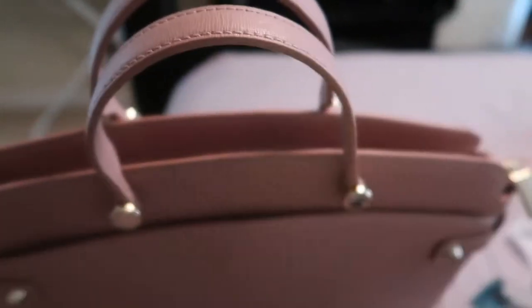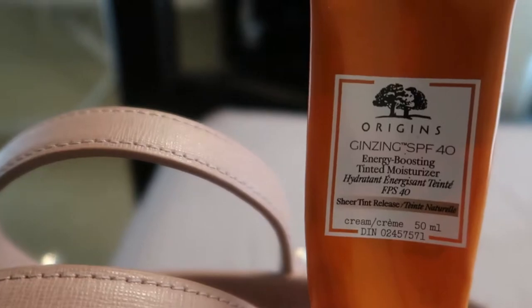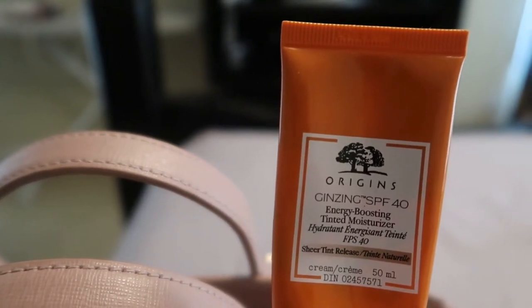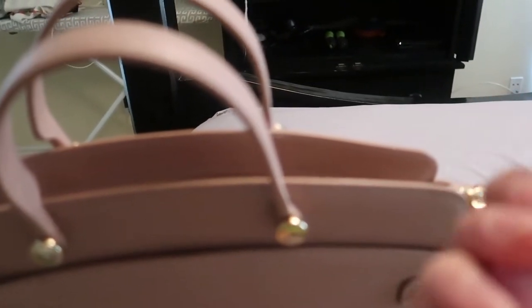Okay, so this is an oil blotting paper from Miniso. Green tea yata ang flavor niya or ang scent niya. Tapos, meron ako ditong Origins Ginseng SPF 40, ang tawag dito, tinted moisturizer. Yan yung parang foundation ko. I don't put a lot of makeup on eh. Tapos, meron ako nitong lipstick from Superstay Matte ng Maybelline. I like that kasi it stays longer. And then, meron akong, ano ba ito? Kay Vice Ganda na lip, ano ba ito? Lip brush or basta lipstick. Sa kanya din to, I got it sa Philippines.